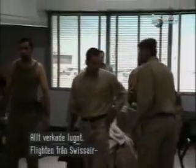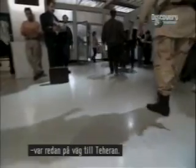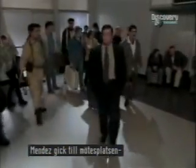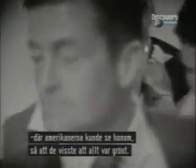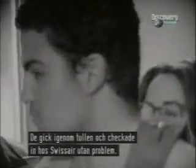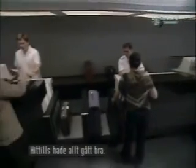But everything appeared to be calm. The scheduled Swissair flight was already on its way to Tehran. Mendes took up his position at the pre-arranged spot where the Americans could see him and know it was safe to proceed. They went through customs, then checked in at the Swissair desk without a hitch. So far, so good.